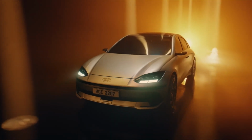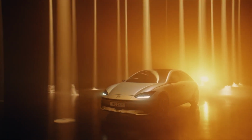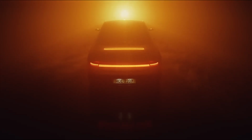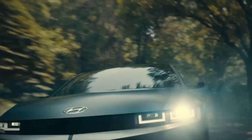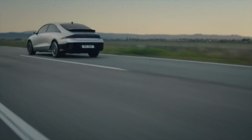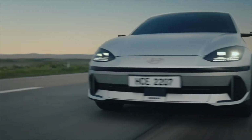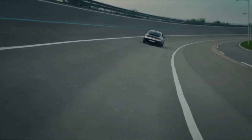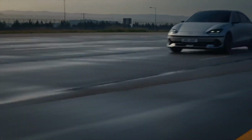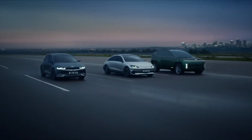In terms of price, the Ioniq 6 is competitively priced compared to other electric vehicles on the market. The base model starts at around $44,000, while the higher-level trims are priced at around $50,000 or more. The price of the Ioniq 6 is in line with other electric vehicles in its class, and it offers a range of advanced features and amenities to justify its price point. The Ioniq 6 is also eligible for a range of tax credits and incentives, which can help offset its price and make it more affordable for buyers.